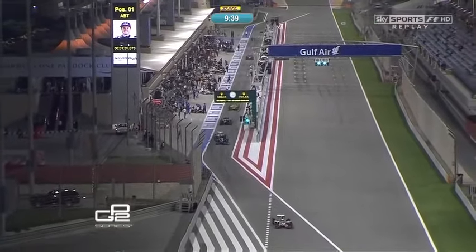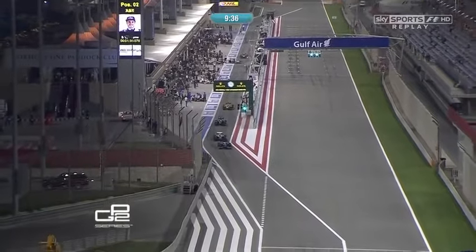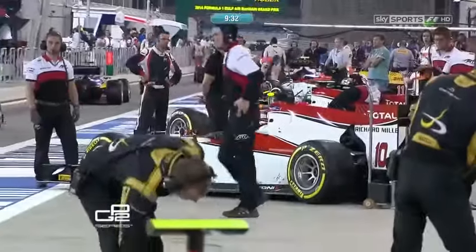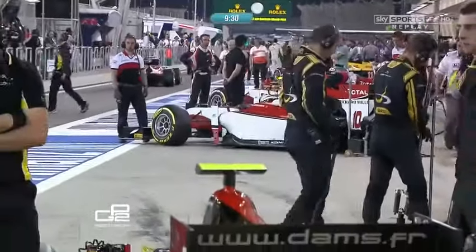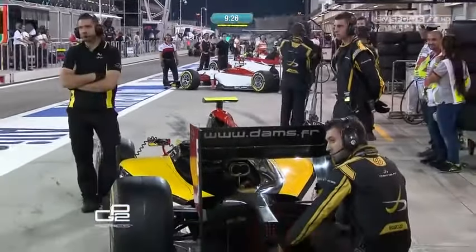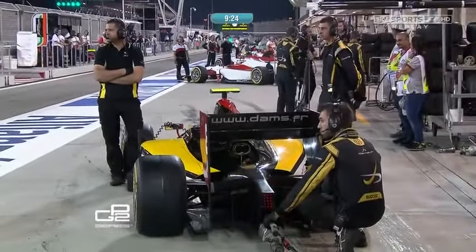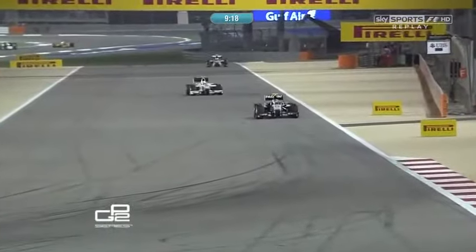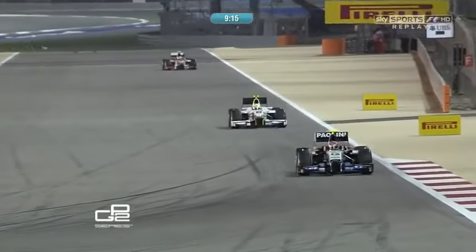Half the field out, half the field in. Less than 10 minutes remain. ART seemingly back, having rediscovered the form that they had lost over the past season and a bit. Van Dorn up in P2. His teammate, though, Izawa, currently down in 25th place.